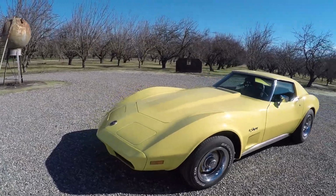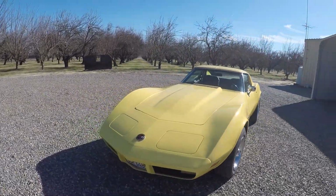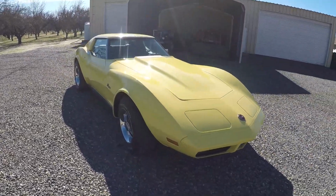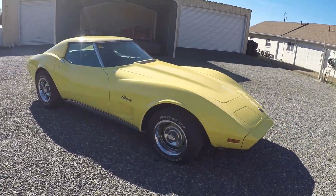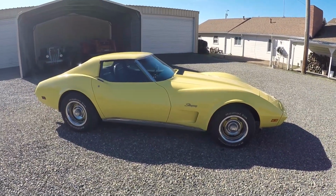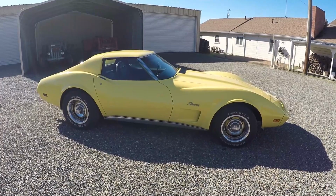One final parting shot of the Corvette out here in the sunlight where it really shows so well. You know, even though I'm not a big fan of the C3 body style, I gotta say that is a nice looking car. It really, really is. I even like the yellow on it. It works.